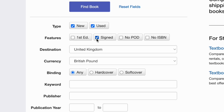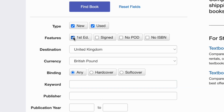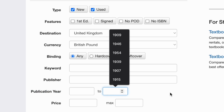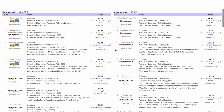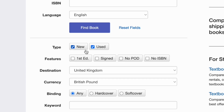So instead of ticking signed, type signed into the keyword box. Instead of ticking first edition, enter the publisher's name and the year of initial publication as the maximum date range. You may then still need to parse through the results with a closer inspection, but through experience, I've simply found this works better. The reason for this is because this site is compiling listings from different platforms, the format of each listing may vary, and I'm not confident that these tick boxes pick up on the different ways of listing book details as well.